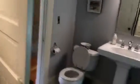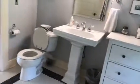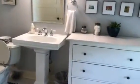I'm 5'7", and I start hitting my head closer to around where the tub is. So the majority of this I'm not having to duck, but I would if I stood up outside of the tub.